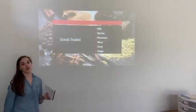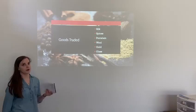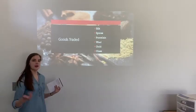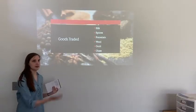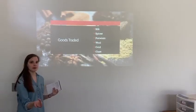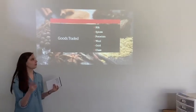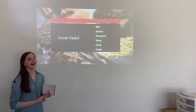Some goods that traded on the Silk Road that came from China were silk, spices, and porcelain, and they would trade these goods to get things from Europe and the Middle East, such as wood, wool, gold, and glass.